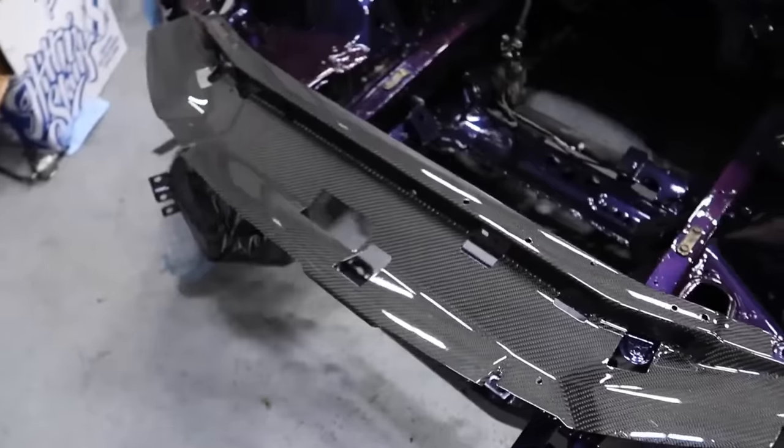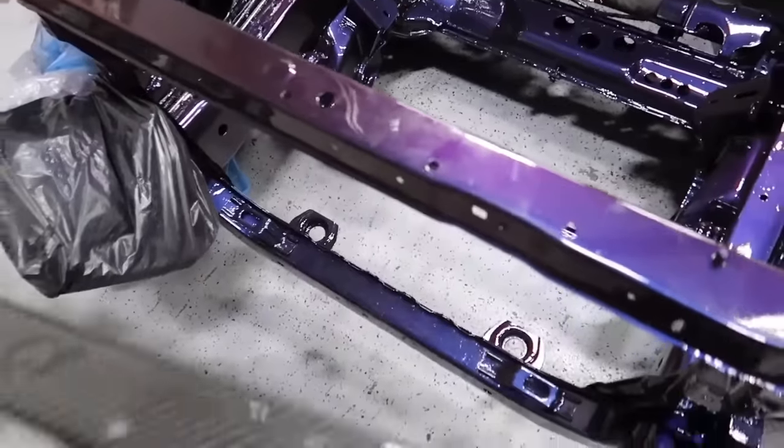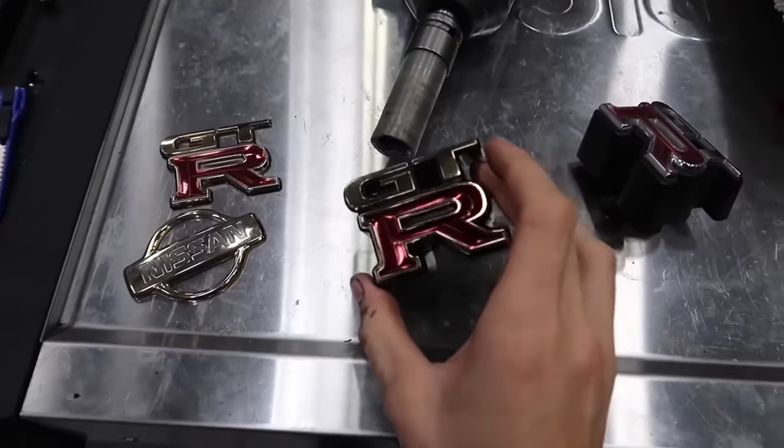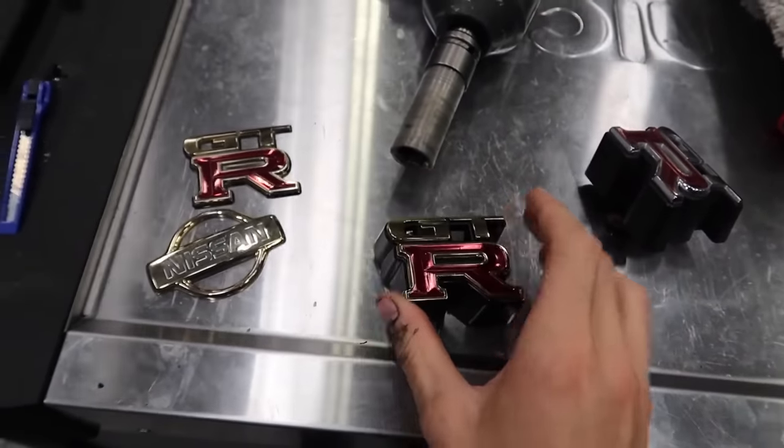I'm not very happy with the paint job. It was not done by one of my usual local guys that I go to, because there was a lot of dirt in the clear. Thankfully, Alberto reminded me that I have this piece that covers up a lot of the imperfections. Nonetheless, because I'm going above and beyond with this build in every way, shape, and form, I got a full set of the very rare gold emblems for this car.